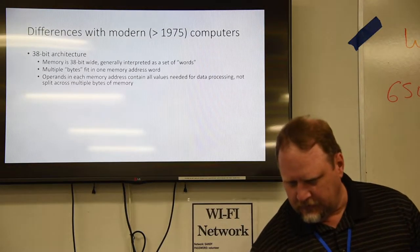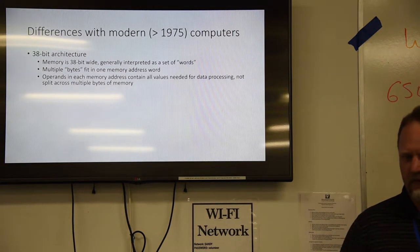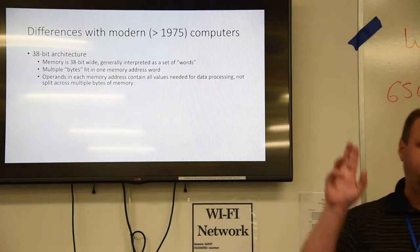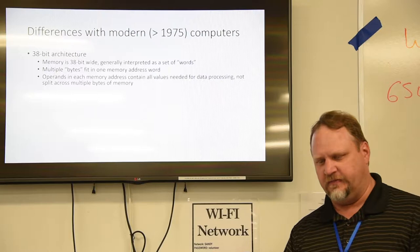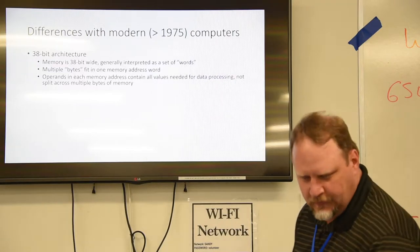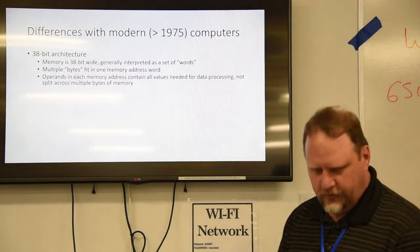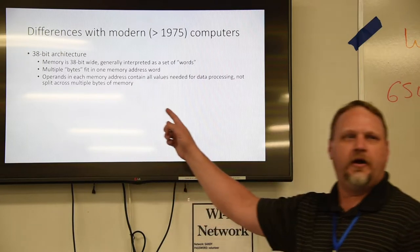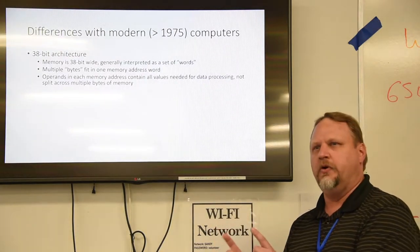Now the difference with more modern computers is it's got a 38-bit architecture. So we're not talking 8, 16, or anything like that, we're talking 38-bit. It's an odd amount, but each 38 bits, so 1 byte of RAM, so to speak, is actually considered a word, and 1 word is 1 byte of RAM. So if the system has 4K of memory, it has 4,0 38-bit pieces of RAM. What we know as bytes today are smaller pieces, more than 1 byte can fit into a word in RAM. And for example, a 38-bit word might contain the CPU operand, the opcode, and any values that go along with it for that opcode to do its job.